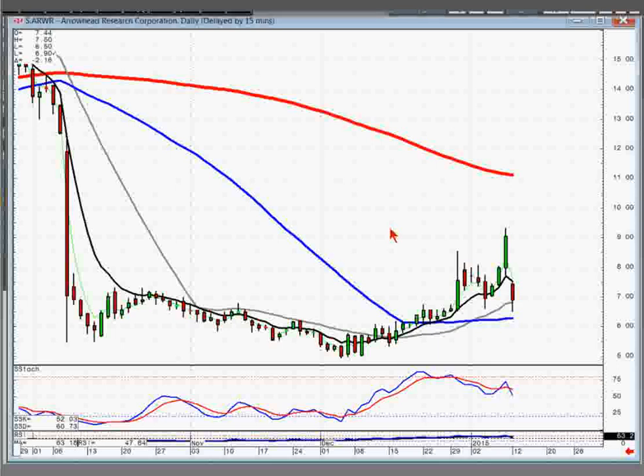Is ARWR setting up a belt hold pattern? No, it's setting up a bearish kicker pattern. Tells you more than likely they're going to bring it down at least to the 50, and then you have to see whether it's going to hold that level or not.